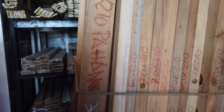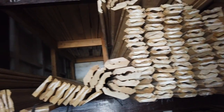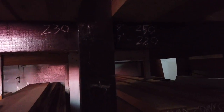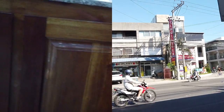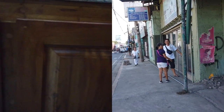So here, you can see these are ordered doors because all the holes are already made. All the same size holes and knobs. So this is for pickup or delivery. And then you can see their cornice and trimmings and baseboards here on this side. I also ordered my kitchen cabinet doors here, all the doors in my house. So you can see why I have to take you to this place, because I know the quality, but sad to say, they are not available outside Cebu City. Only here in Talisay and Mandaue City.